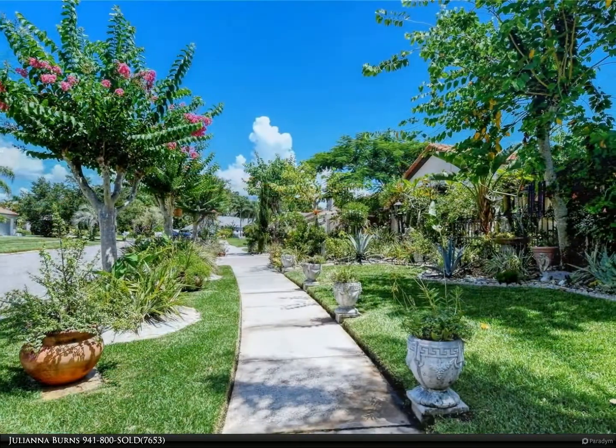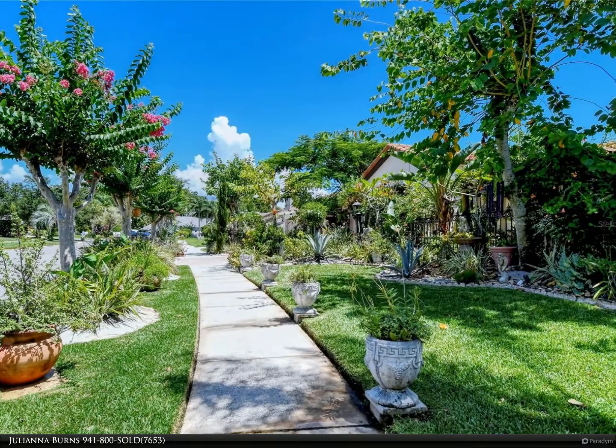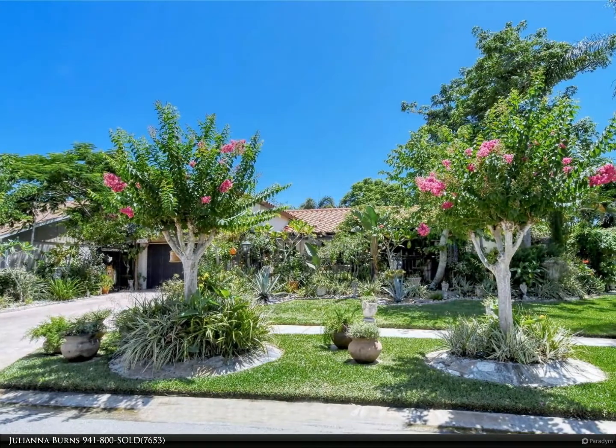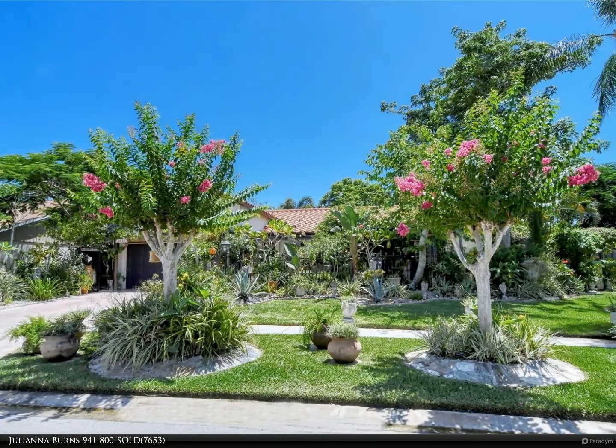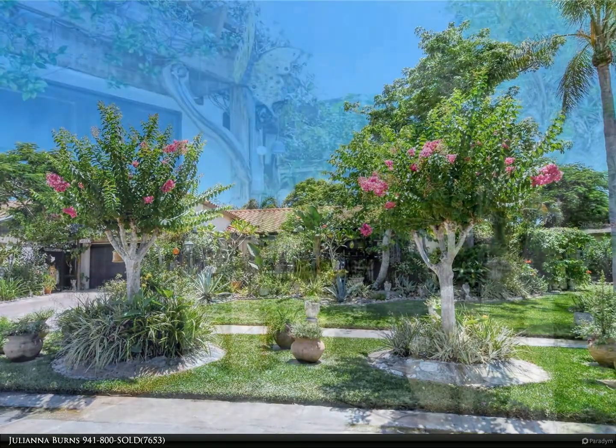Highest and best offers must be submitted by 5 p.m. Sunday, August 15th. Welcome to your little piece of Italy, conveniently situated just 4 miles from world-renowned Siesta Key. Shopping, dining and city life are just a mile away.